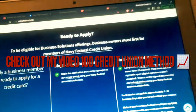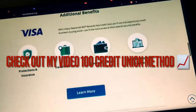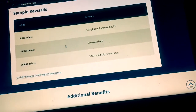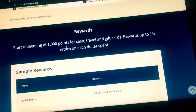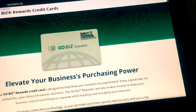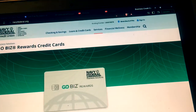They do auto loans and personal lines of credit. So people go here a lot, and you can get credit limit increases every 3 months. Okay, so every 3 months you can ask for a credit limit increase with Navy Federal. And that's why they're so great. You can really run the bag up and get a lot of credit really fast. So there's a business card right here. So with Navy Federal, you can really, really run it up.